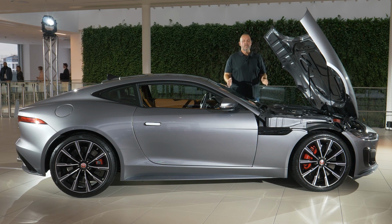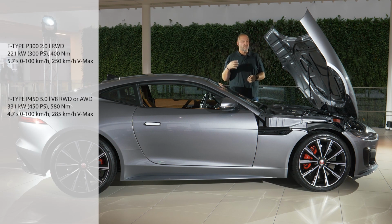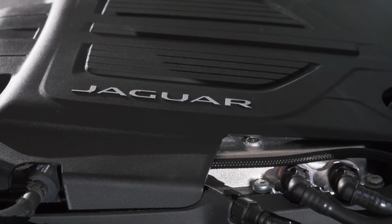When the new F-Type hits the market, there are 3 different engines available for the car. The start is the P300, which is a 4-cylinder turbo petrol engine that delivers 300 horsepower. Then the next step is the P450, which then is already a V8, and of course with 450 horsepower. And then you have the top version, which is the F-Type R, and that then features the V8 with 575 horsepower, as much as the predecessor as the SVR version.